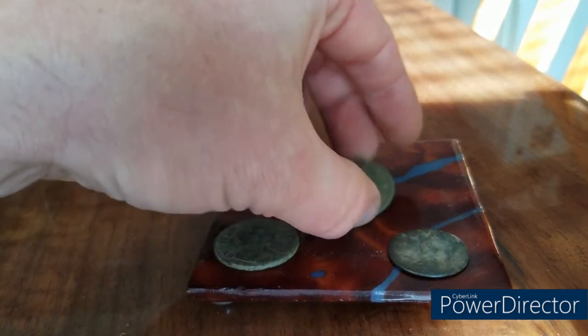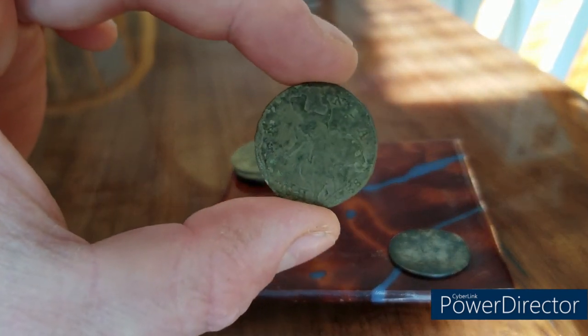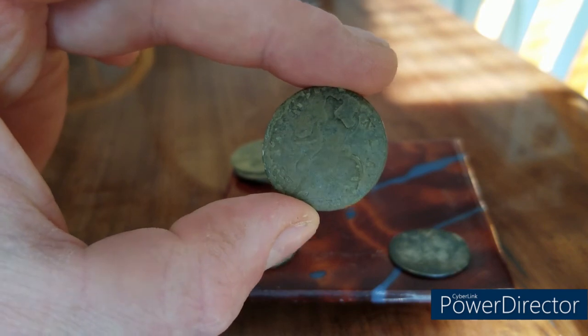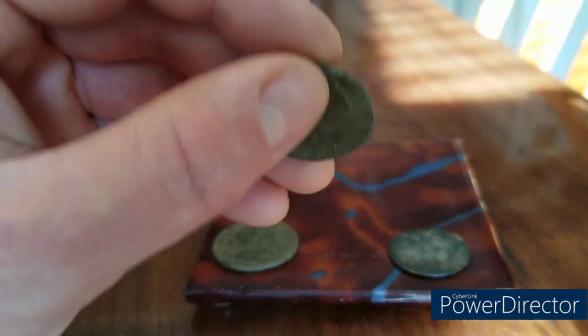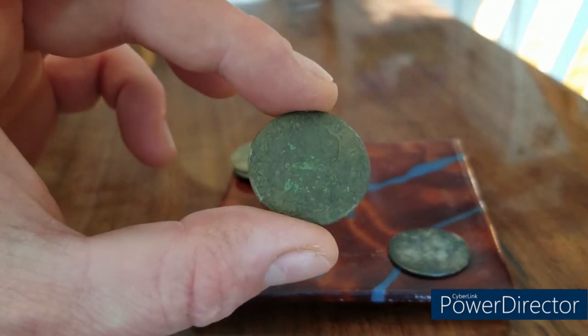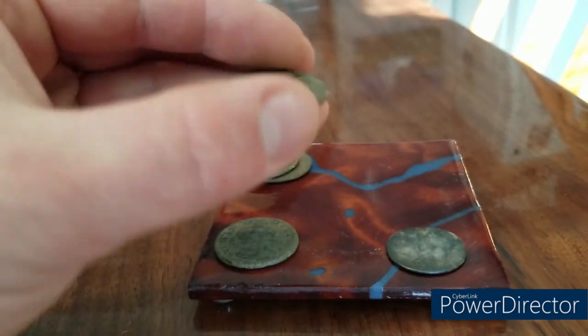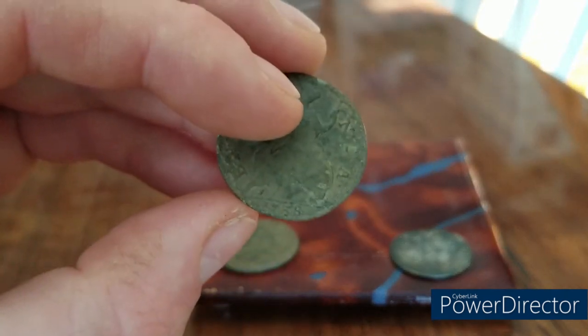And then in the middle, this is a 1738 King George II, which is in pretty nice condition, considering. One of my nicer colonials. See that nice crisp date on it.